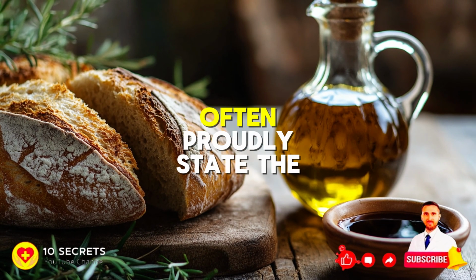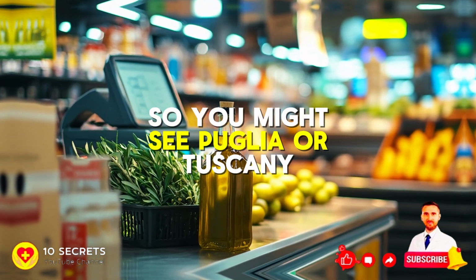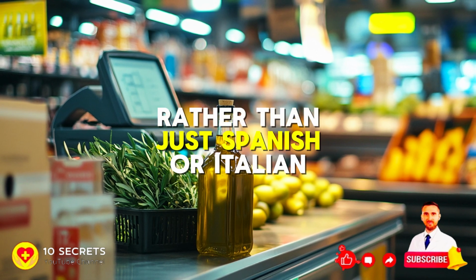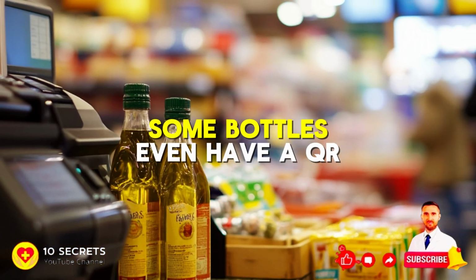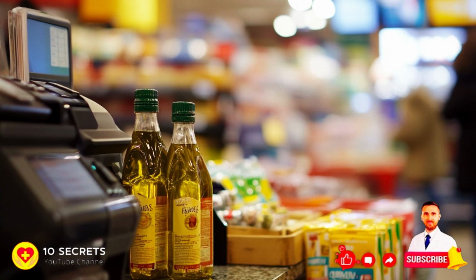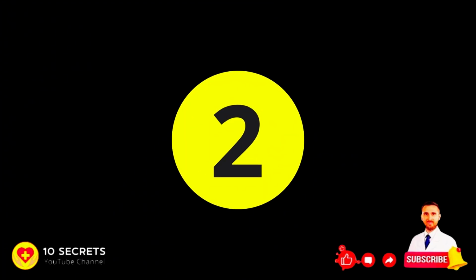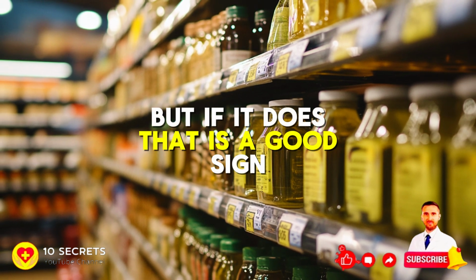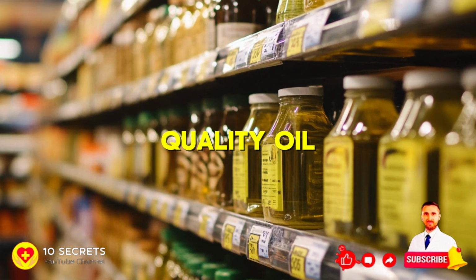High-quality olive oils often proudly state the specific region where they were grown and bottled. So you might see Puglia or Tuscany or Andalusia or Alentejo rather than just Spanish or Italian oil. In general, the less generic, the better. Some bottles even have a QR code that you can scan to trace the entire production chain. The more information provided, the lower the likelihood of counterfeiting. Not every bottle of olive oil will have this information, but if it does, that is a good sign. It indicates higher quality oil.